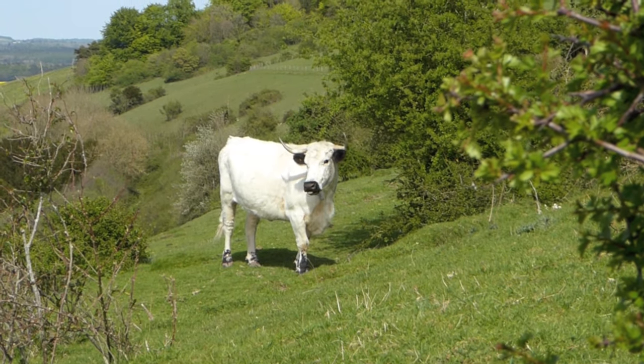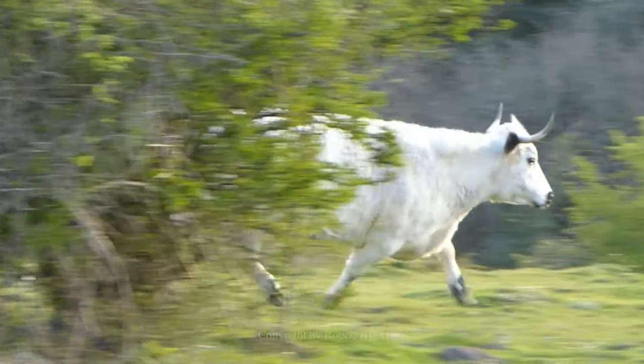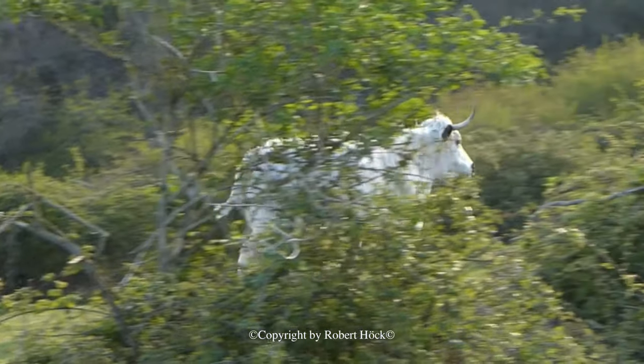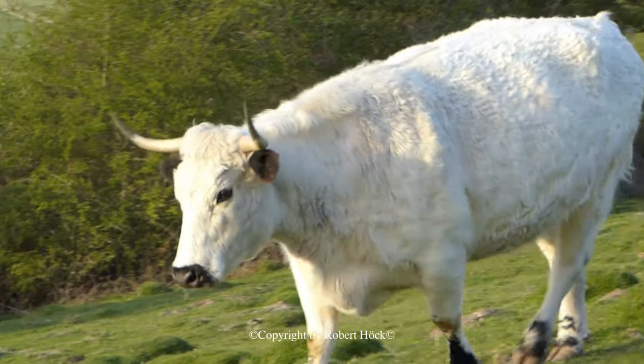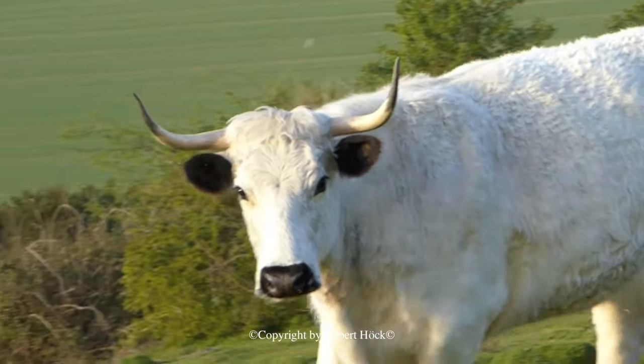And here it is, the one and only, my first place of the ranking. My personal favorite of all cattle breeds, not only the European ones, is the White Park cattle from England. White Parks are absolutely fantastic. I think they are matchless.